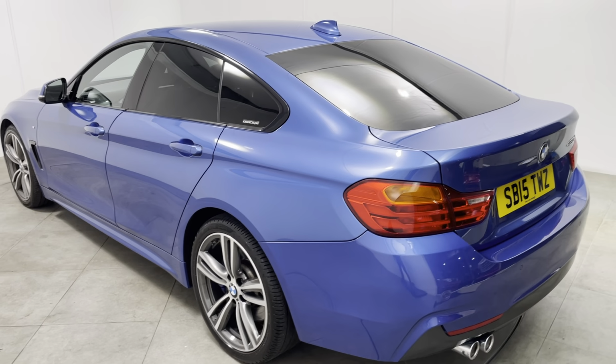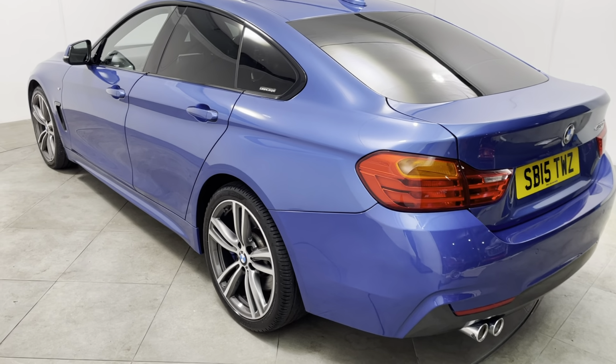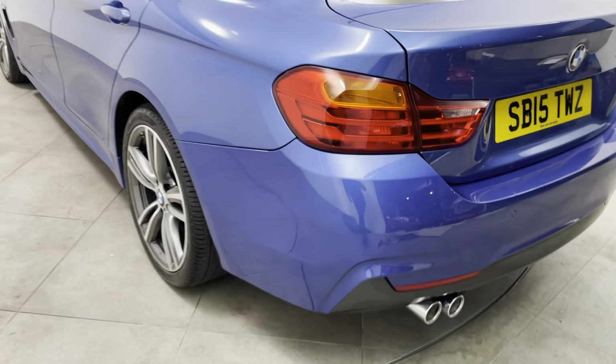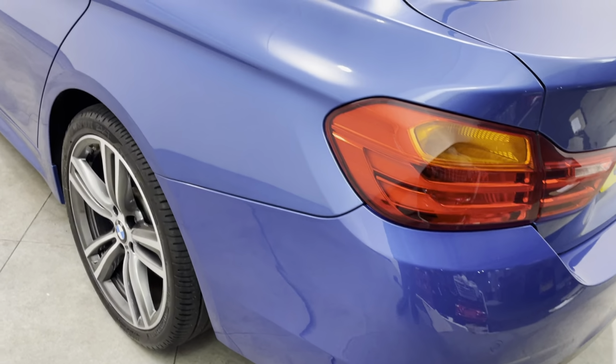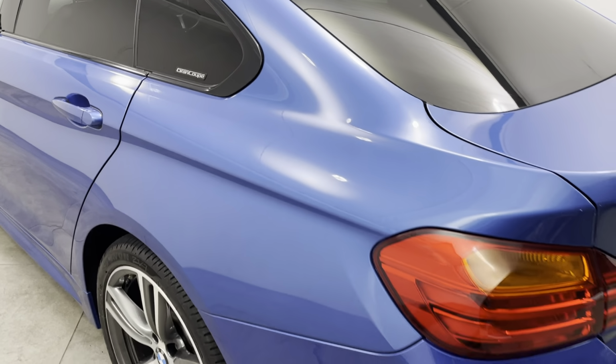Just bringing you around to the passenger side of the car. As I look down the entire side, exactly the same as the driver's. Can't see any parking dents. Once again, just get a close-up of all bumper corners to show you there's no scuffs or marks. Can't see anything to mention on this rear panel.